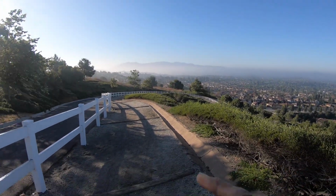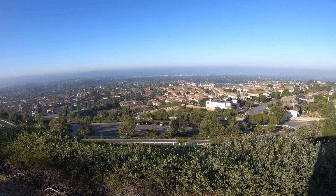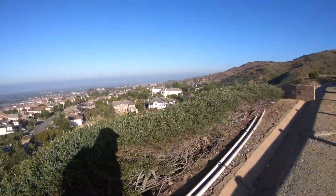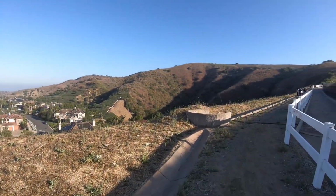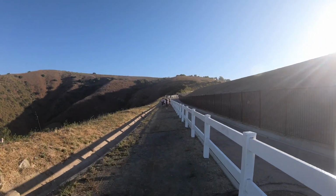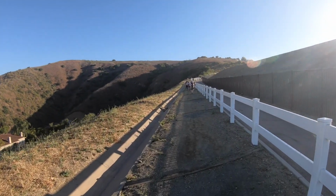So this is the horse trail that we start the hike out on, and you can see the whole city of Yorba down below, and right down there is where we park the cars. We're now 2 minutes into this hike. As we continue going straight on up on this horse trail, in about another minute, you'll begin to see where it's wide open with different paths you can take.